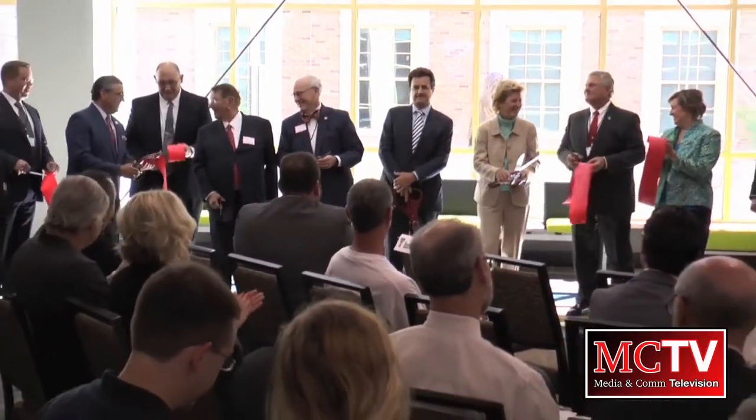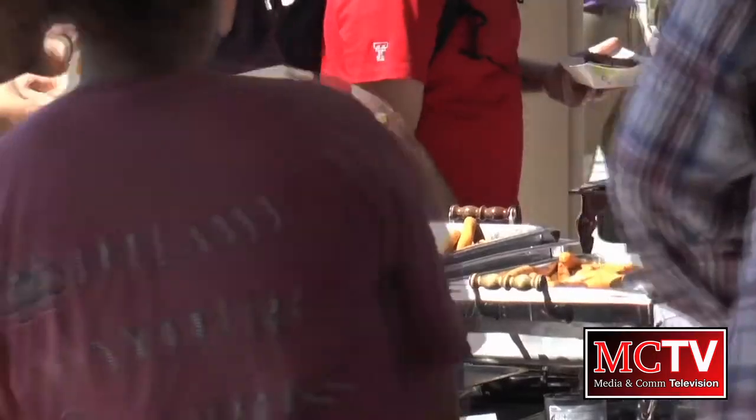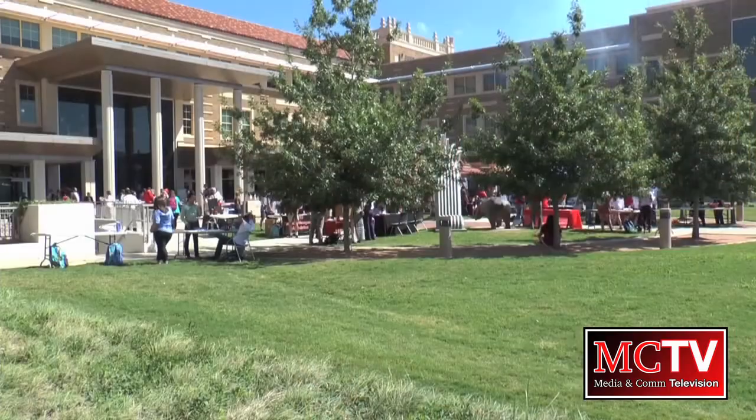It's clear from surveying the students, and I find this interesting, and hats off to Tech and COBA, that they unanimously preferred a Chick-fil-A in the facility. They did get a choice on that.